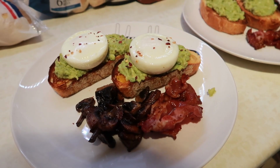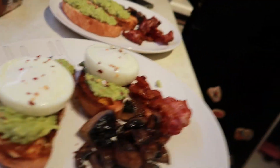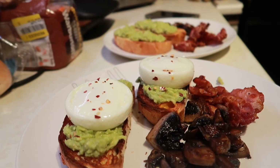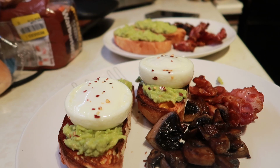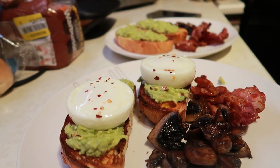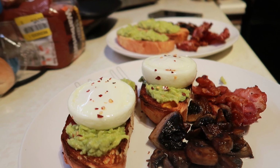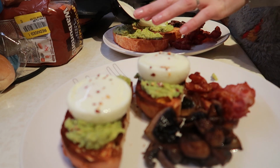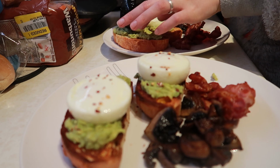Doesn't it look so bougie? Normally I would pop a bit of balsamic glaze over the top, but we don't have any, and I wasn't going to spend £2 on a bottle of balsamic glaze just for this one dinner. So there we go. Ah, that's so hot, I'm burning my fingers. There we go, got one of Dan's out. It was slightly undercooked, but I'm sure it'll be fine. And then that's his second one. I put him in for a little bit longer.